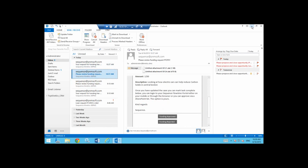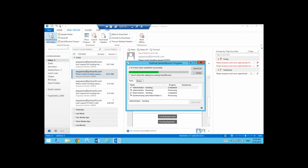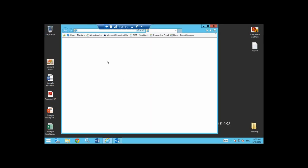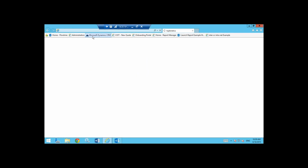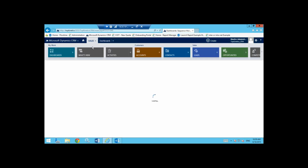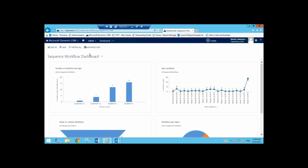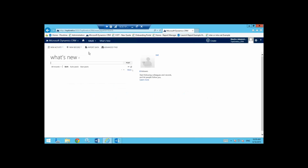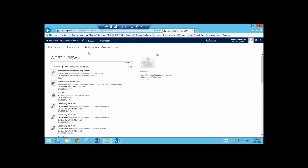So let's log in as this particular user and have a look at the experiences that they can see, both in CRM and in SharePoint as well. So first of all, we'll go to CRM. And if I just log into my CRM system here and go to my What's New, what we will be exposed to is the case that we've created. So here we can see our request for research funding, item number 12951, against the contact Jane Rose.